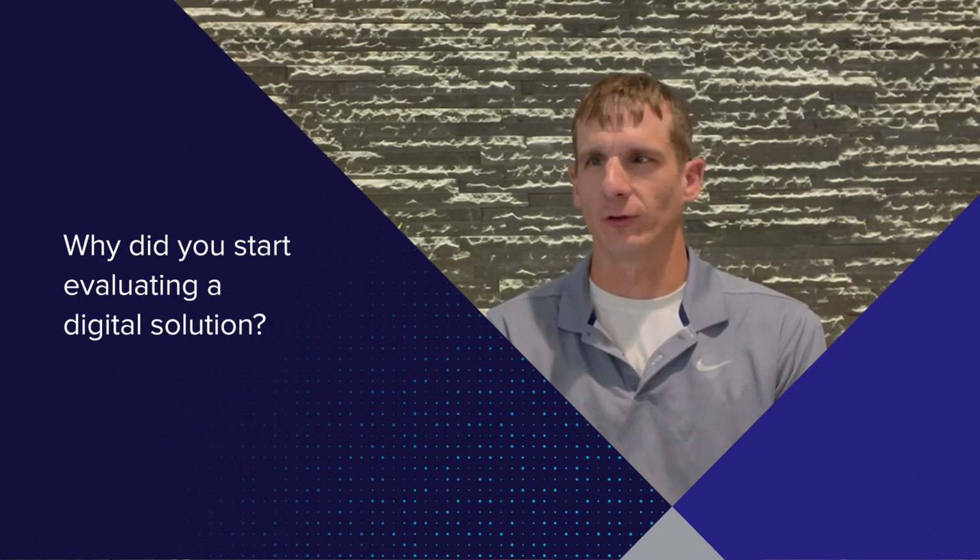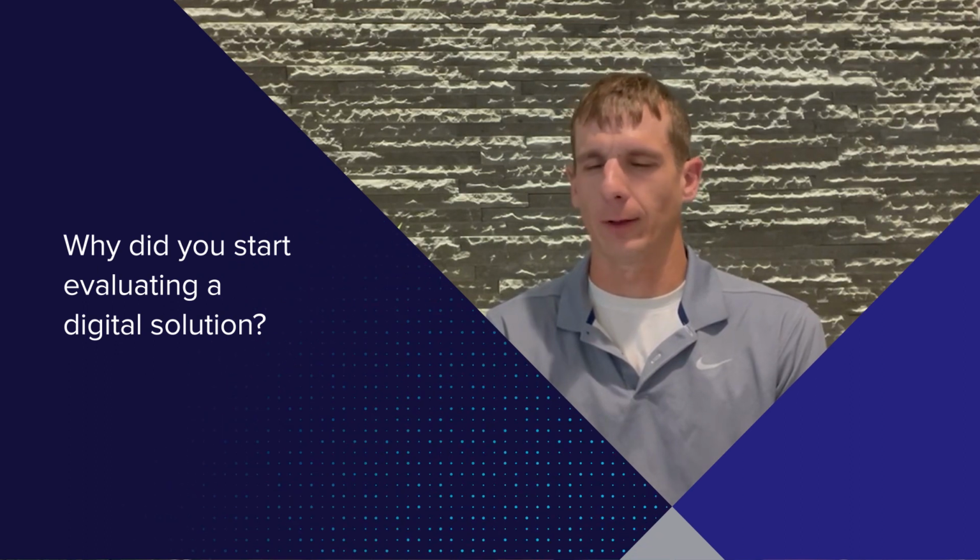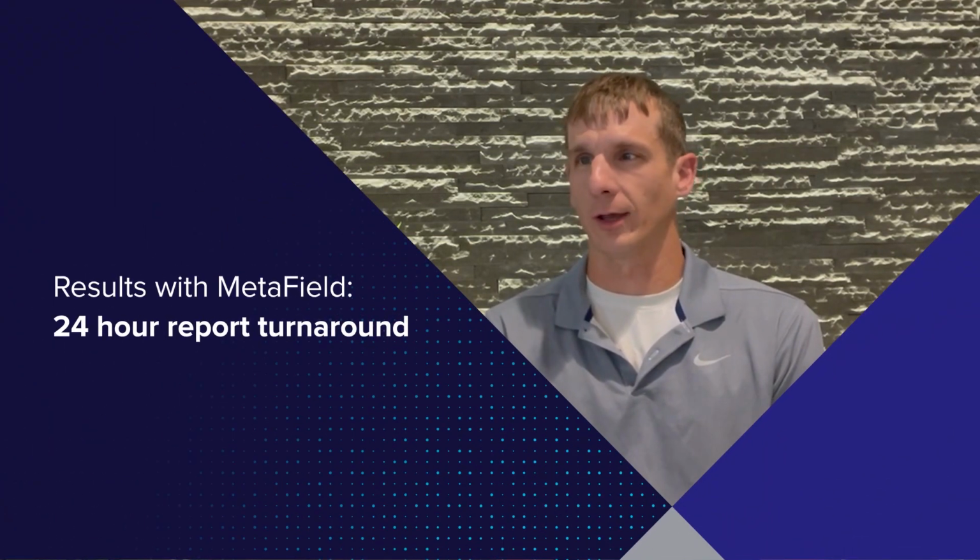Moving into MetaField, we used an old paper reporting system that was archaic, to put it in layman's terms. We had extra admin staff on hand to process reports and data entry and things of that nature. MetaField has allowed us to simplify that process pretty easily and improve reporting times from anywhere from 4 to 10 days. Now we're down to same day or the next day. Same day on most things, next day on some of the more technical stuff that we do.